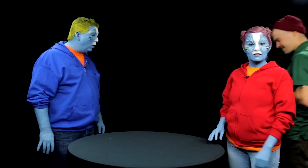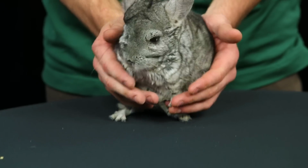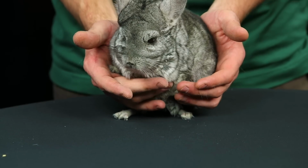Whoa! It's like a pretty rat. It's a very good observation because this is actually a relative of a rat. This is Inca, and she is a chinchilla.